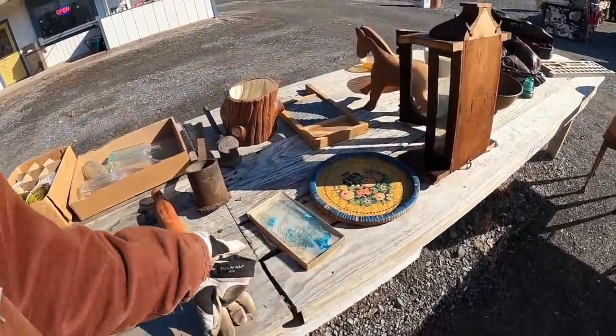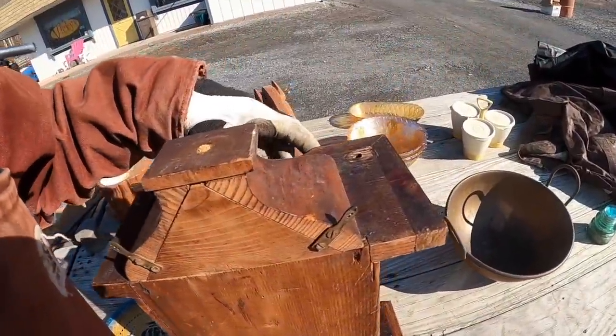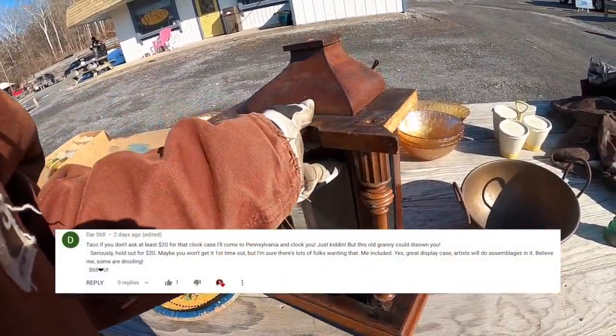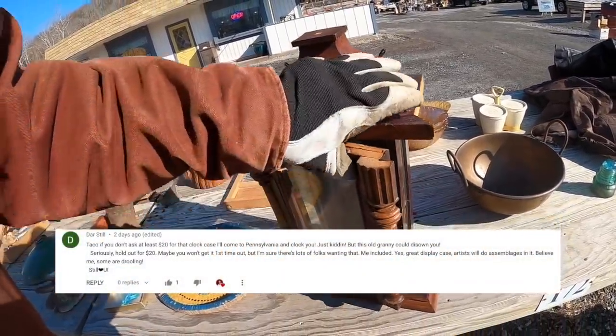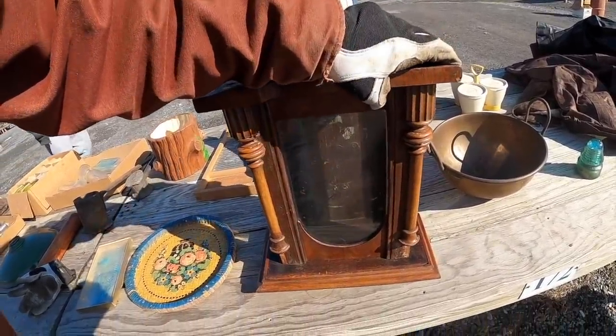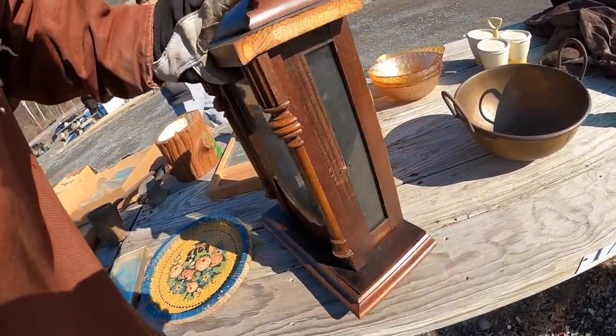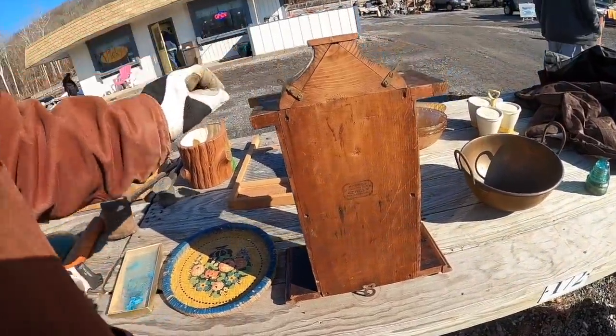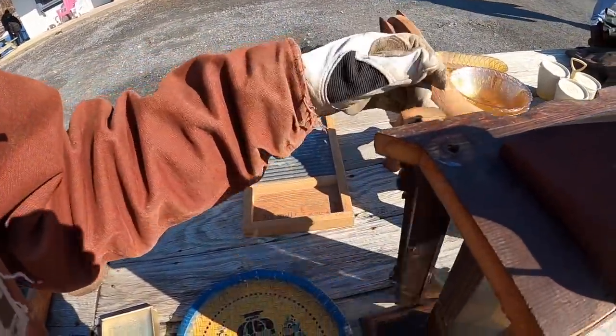So this is the thing that I found in the trash. I think I've seen one comment that said you should ask $20 for it. I had probably three people look at it, but no one bought it. No one even asked me a price about it. It's a shame it's so beat up. I never even got to 20, never even asked 10, never even asked 5.